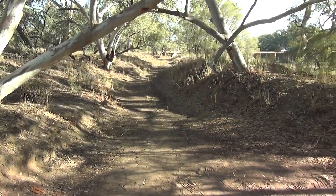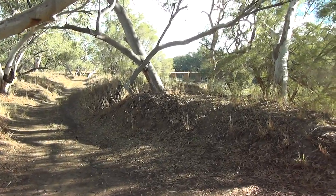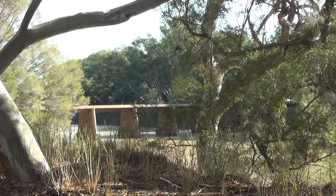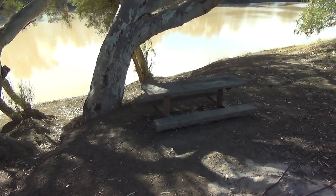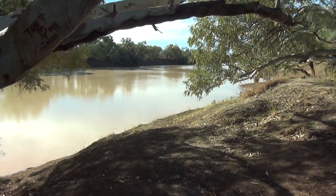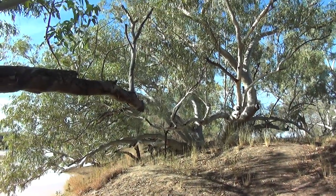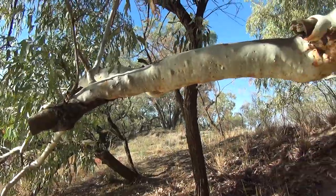Stop. Little tracks all around the place you can drive and camp. People camped across the other side with a little fire going. There's a 12-kilometre off-road track that goes through a sort of botanical gardens area in the town. Little barbecue areas everywhere. An old bench. That's the famous Cooper Creek that the Barcoo River flows into. And just soaking up the experience of the feel of serenity.